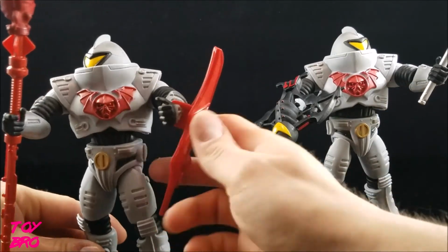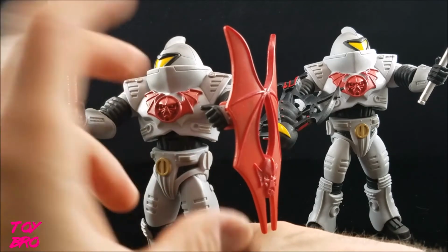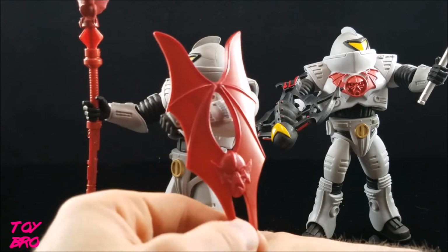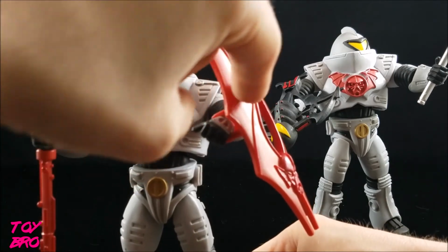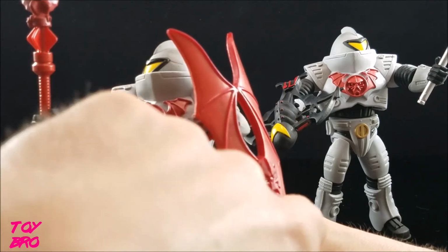The shield is kind of like a Horde bat type shield. Very impractical, I would say, since it has a humongous hole in it. But it's cool. It's got the Horde X face on it. Not really any paint apps on it to make it stand out, except on the line work. It is kind of metallic, where the rest of the shield is not.